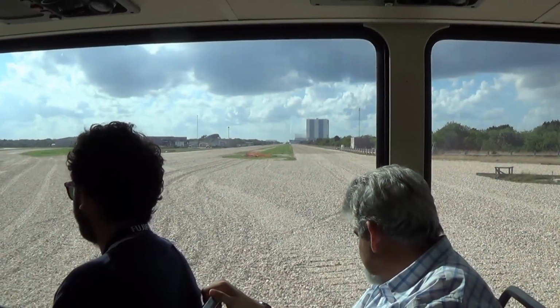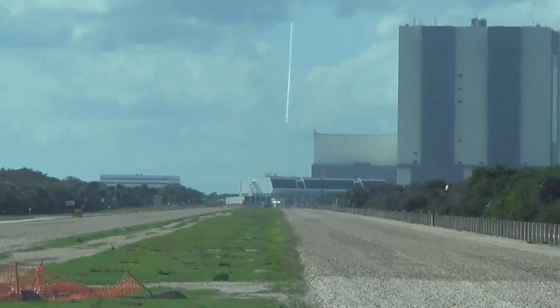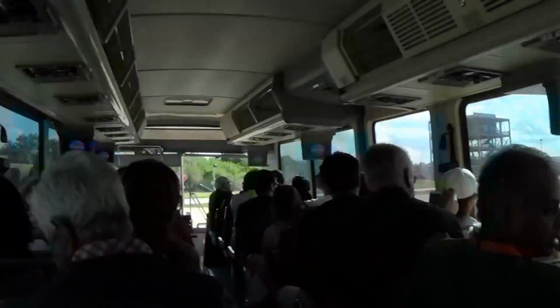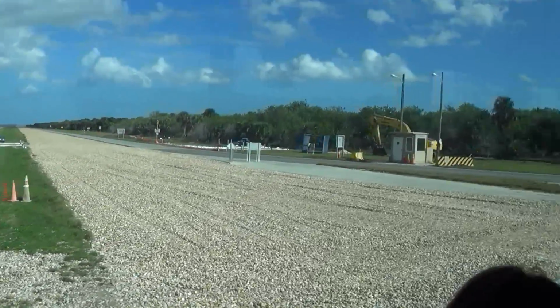It has 8 large tracks. 4 tracks would be on each side of the grass. You can look back that way toward the VAB, or back toward the left, back toward pad 39A. But the crawler would straddle the grass as it's moving along the crawler way.